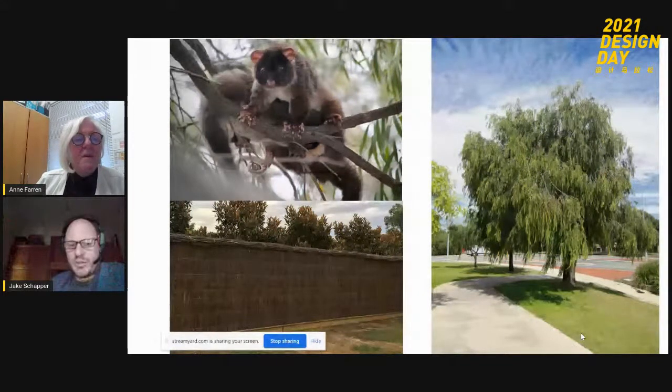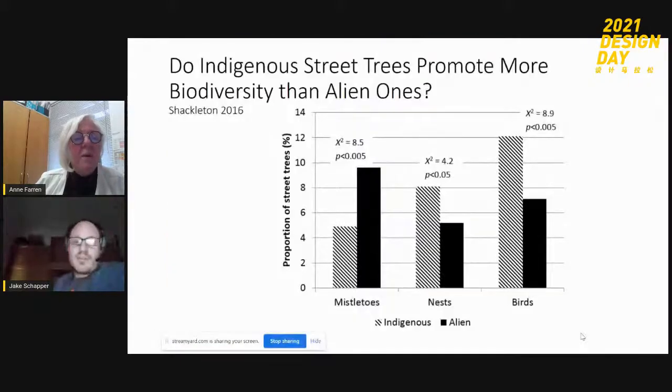And this is part of that sustainability thing that we'll talk about a bit more. Yeah. And look, it's also important to remember, when looking at your street tree plantings, whether Indigenous trees promote more biodiversity than alien ones. And you can see it's a bit of a mixed bag there.